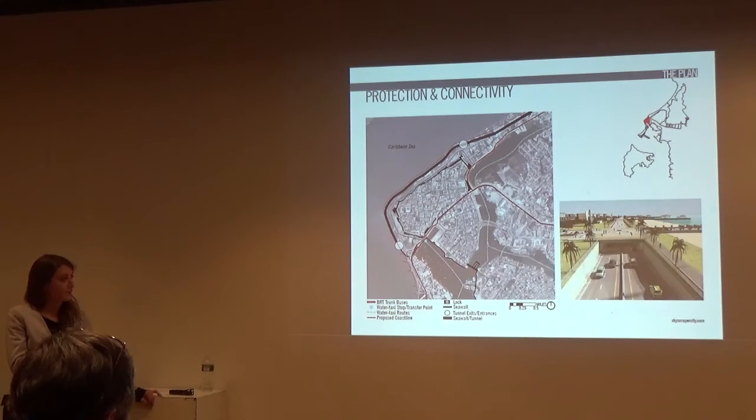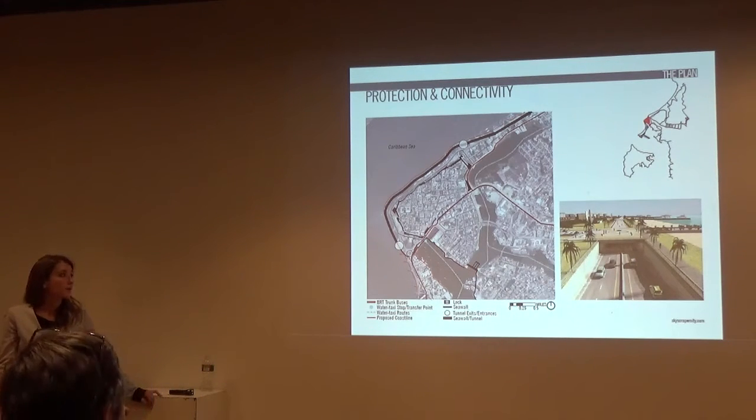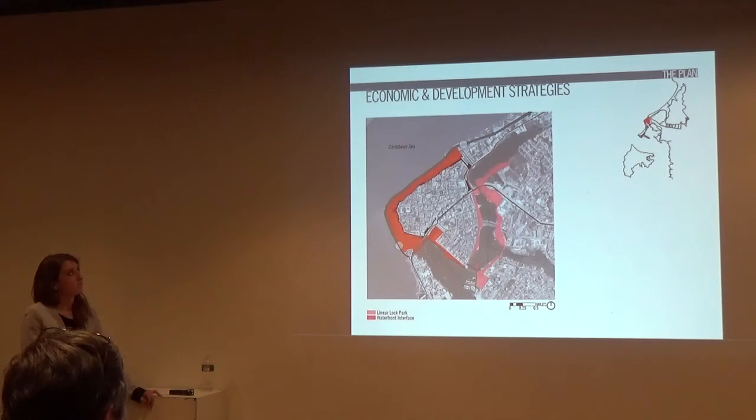And finally, we will put a lock in place at the mouth of the canal here to protect the edges of the canal going up, as well as the Cienega de Leper, as mentioned earlier. Finally, to connect the area, the BRT will go through El Centro, as well as a system of water taxis. Two different strategies we're focusing on in El Centro.